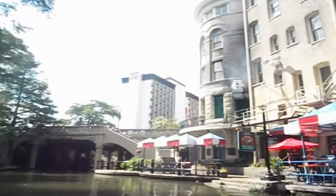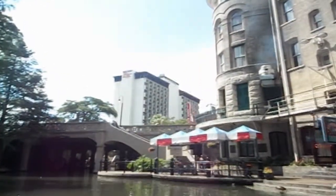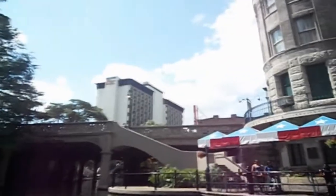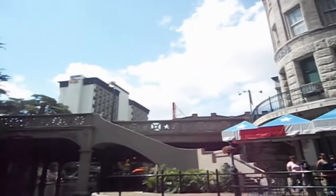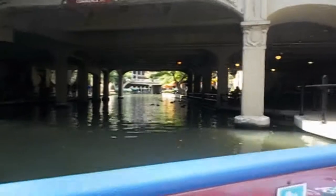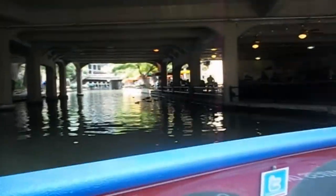Looking to the right side of the boat, on the Clipper building is the historic downtown riverfront office of Robert H. Hugman, architect. This whole area may never have existed as it does if not for the return of the native San Antonian to San Antonio in 1928. Robert Hugman is often referred to as the father of the River Walk.